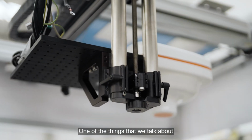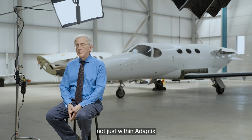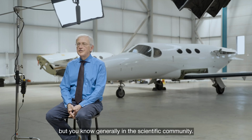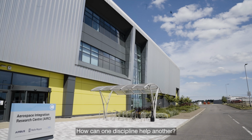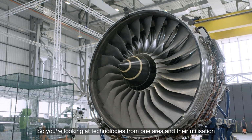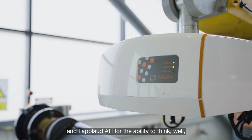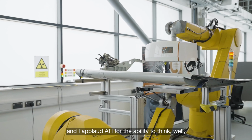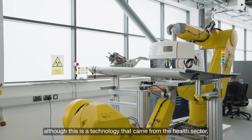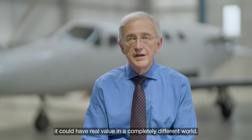One of the things that we talk about a lot is working across disciplines, not just within Adaptix, but generally in the scientific community. How can one discipline help another? So you're looking at technologies from one area and their utilization in a completely different area, and that's exactly what we've got here. And I applaud ATI for the ability to think, well, although this is a technology that came from the health sector, it could have real value in a completely different world.